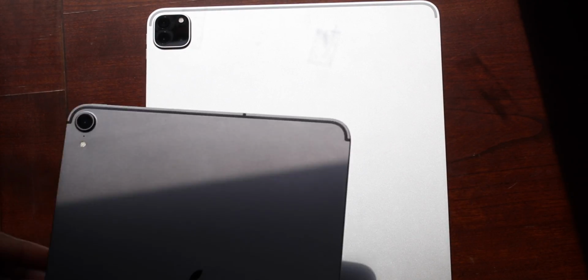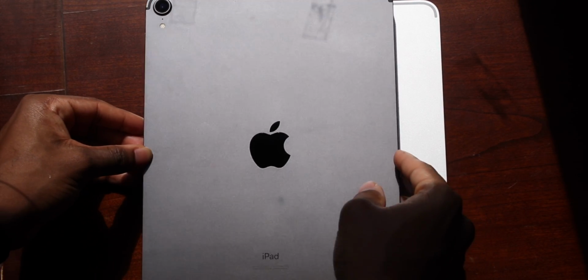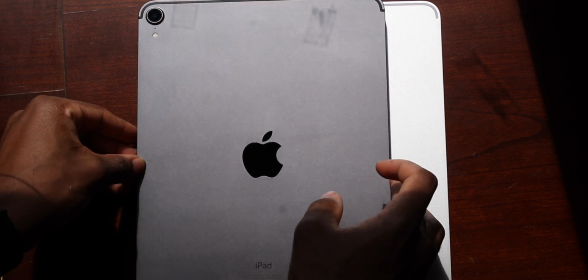I can't stress this enough to you guys. I highly recommend LTE on your iPad. And I know especially right now you've got to stay home, but most people upgrade their iPad every 5 years. The iPad is going to be good. You're going to have a lot of updates and a lot of features along the way.